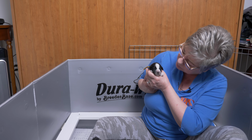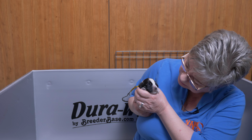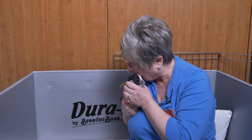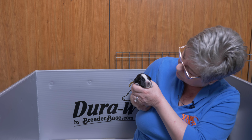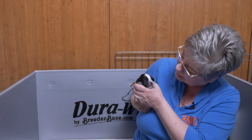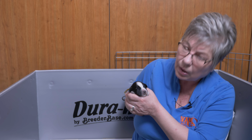So yellow collar boy is just this gleaming ebony. The ebony shade is my favorite just because it's always so shiny and so pretty. And yellow collar boy is 516 grams. So he's just doing fantastic. And it's a little harder to see, but he too is getting some slits in there. I think he's probably going to wait till day 14, but you never know.